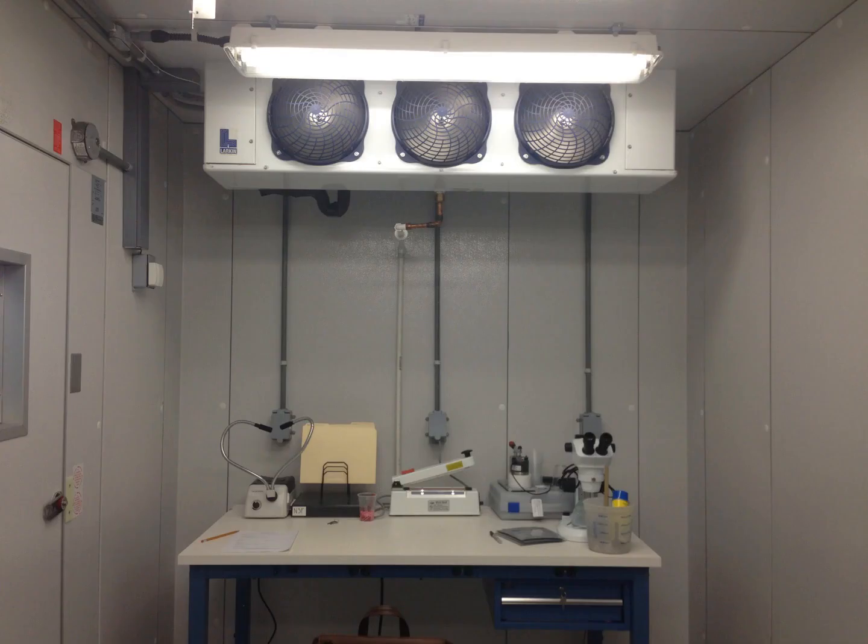A final view of the seed cleaning room and the environmental control fans to keep it at just the right temperature for seed storage.